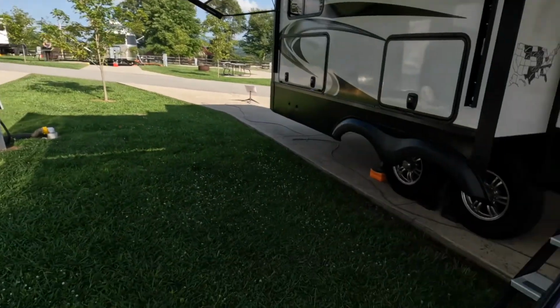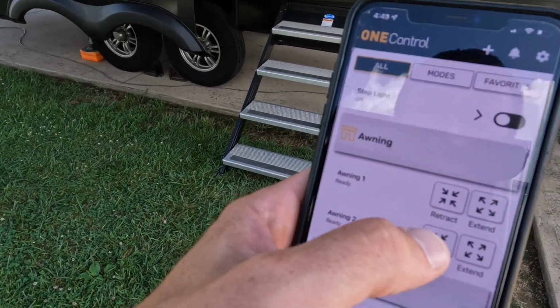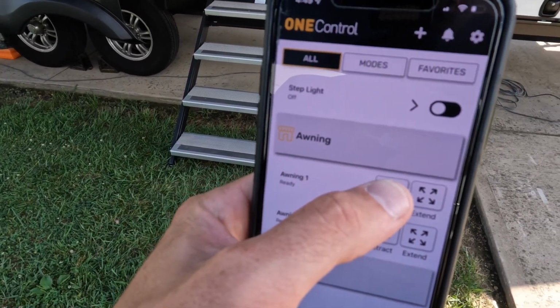And if I haven't mentioned, the OneControl app that comes with these Grand Design trailers, it's actually a Lippert product. I thought it was kind of goofy when I got the trailer, but I'm actually starting to really like it. The other great thing is I can pull my awnings in standing outside, or push them out if I'm working outside and it starts to sprinkle. So the app itself's really nice. We can just go retract.